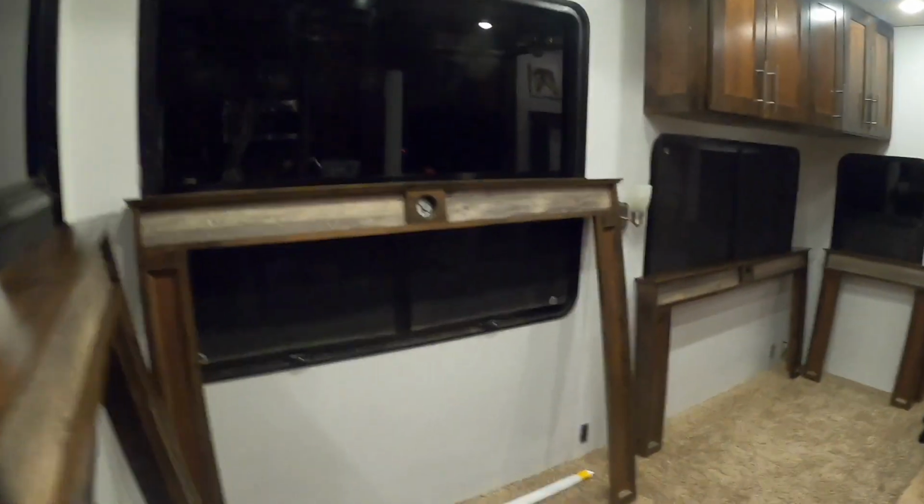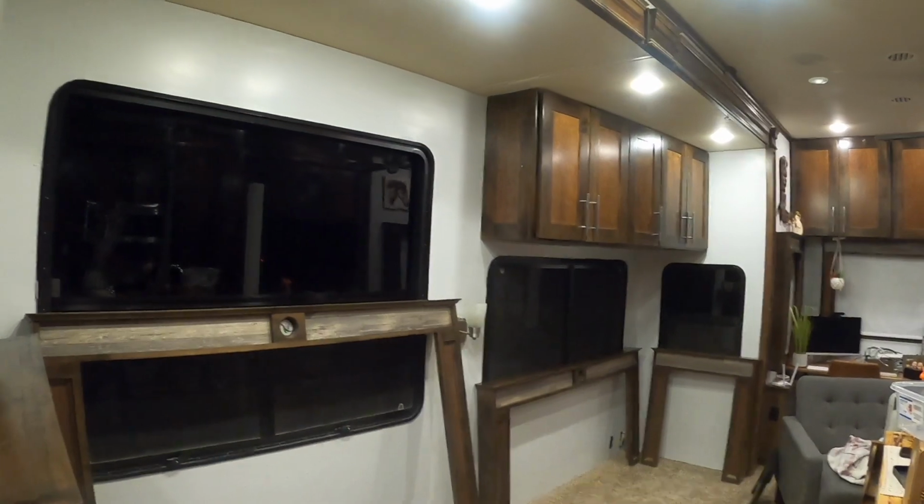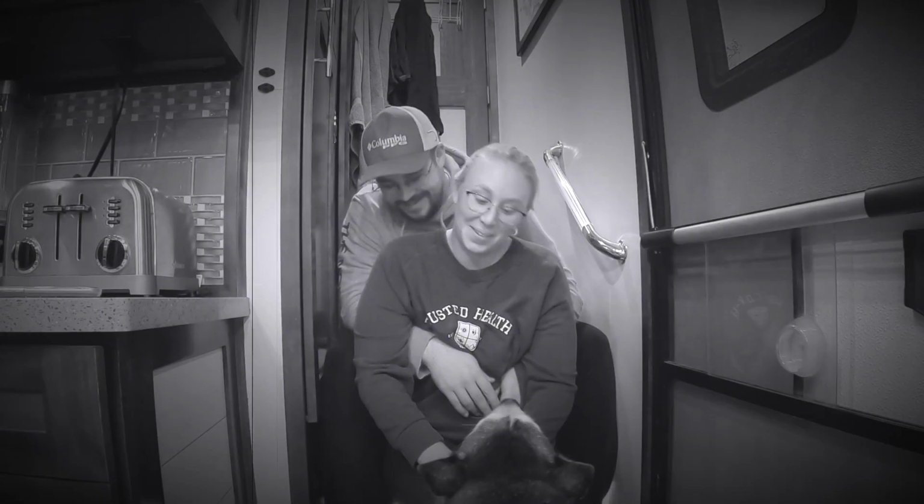Walls are painted, valances are ready. We have to wait till tomorrow to put them up because the walls aren't dry, but we can't leave them outside because it's about to rain. Oh, Mia wants to be in the video.